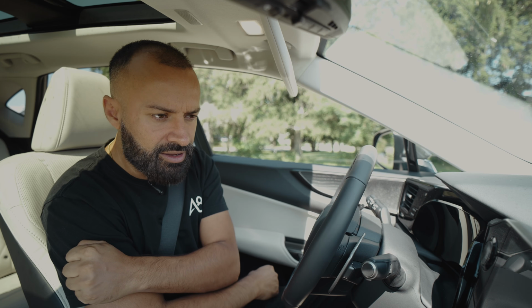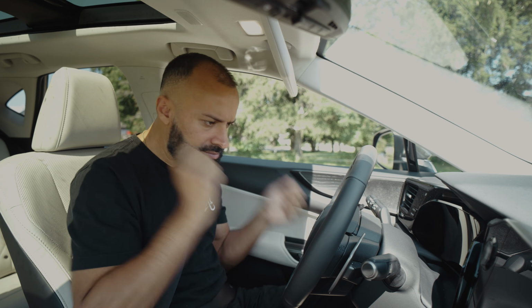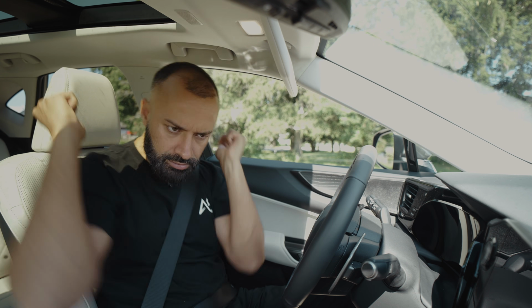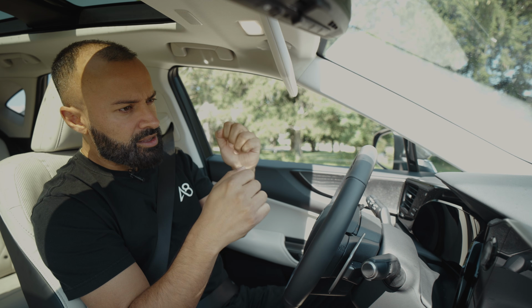Hey Lexus, what model is this? Your vehicle model is NX 350H.